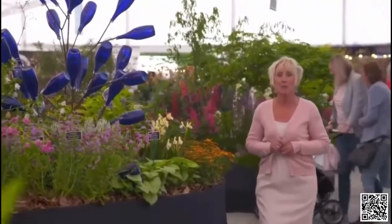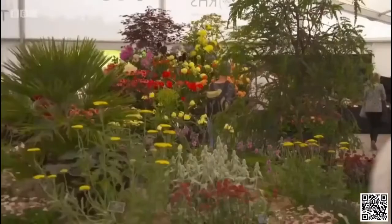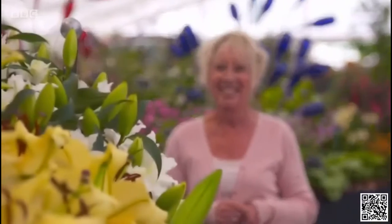And I'll be in my happy place. There are blossoms for your borders, climbers for your trellis, and bedding for your baskets. And the planting inspiration here in the floral marquee is almost as intoxicating as the scent from these lilies.